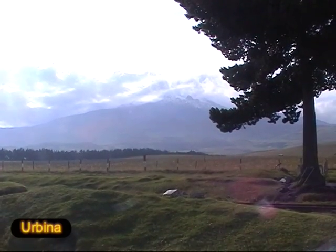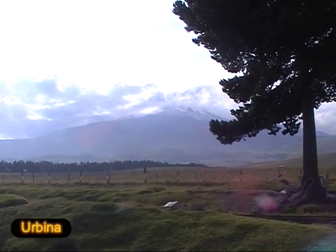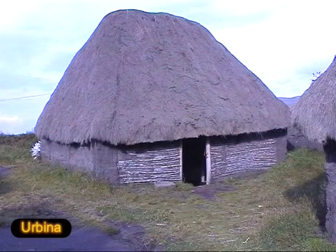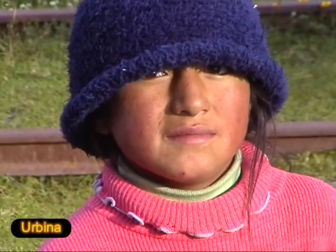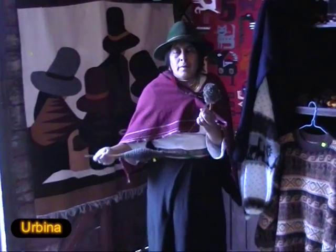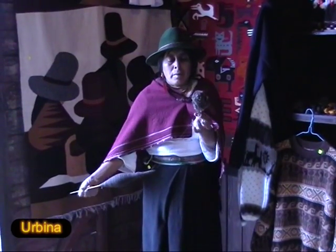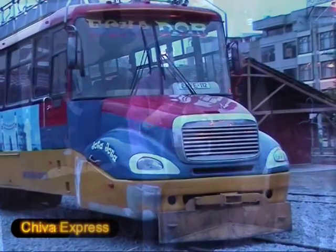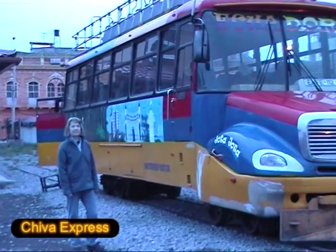This is Mount Chimborazo, about 22,000 feet. An Incan house. Time for dinner. A local lady spinning alpaca wool. At Riobamba, taking the Chiba Express. Go on, Heidi, get in there and drive.